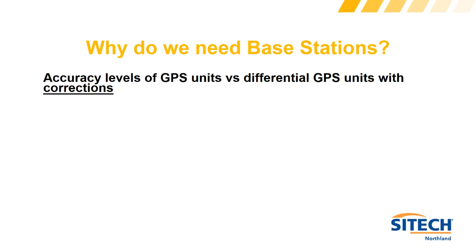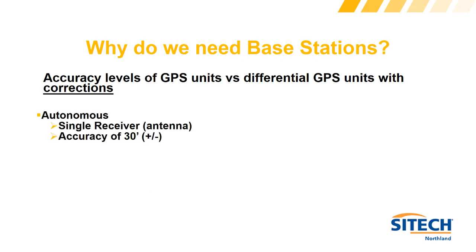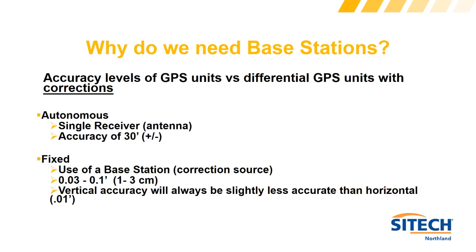As an overview, why do we need base stations? I touched on this a little bit earlier, but to reiterate: an autonomous GPS is basically your cell phone. It's accurate within 30 feet or so. But that's not what you're looking for when you're grading or doing anything where you really want centimeter accuracy, or golf ball size accuracy. So that's what the base station does, right?